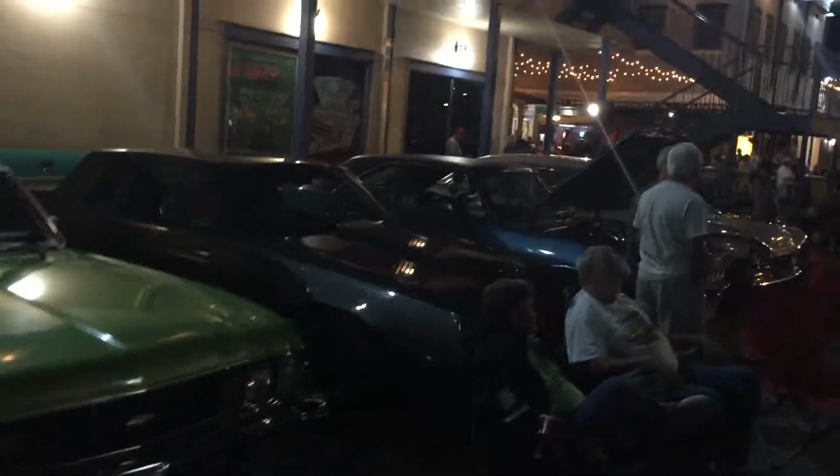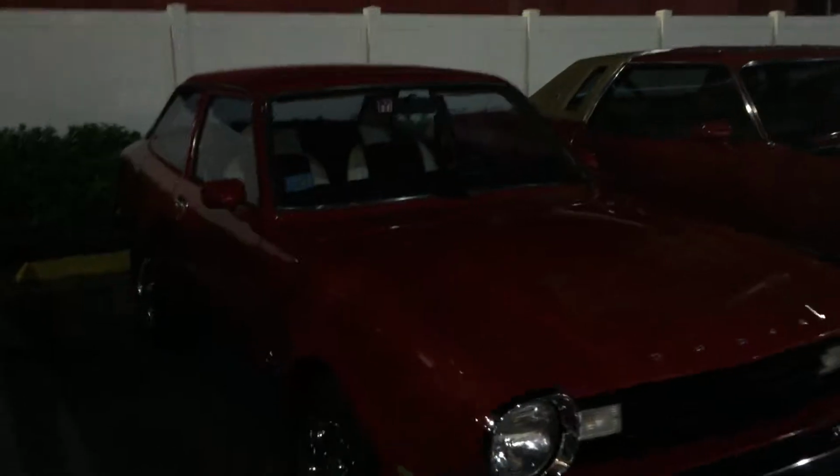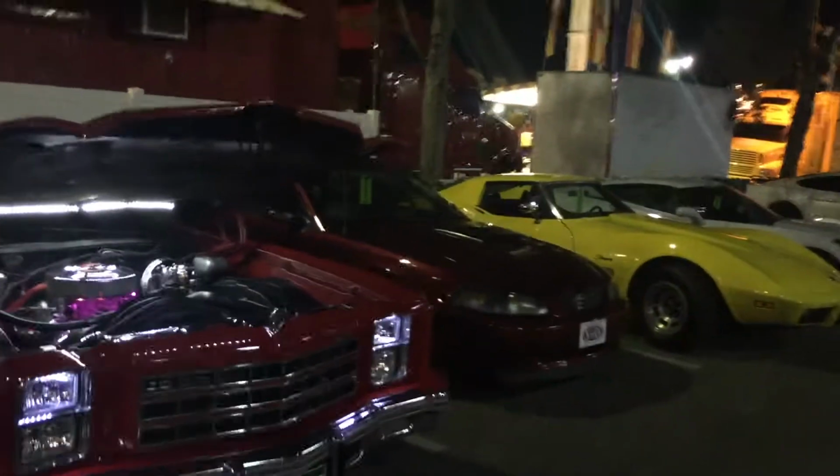Now this is what I'd love MP to become, a club that will do meets like this. You just keep moving down, you just see more and more cars. This is a Ford Pinto. Let me just be sure. I think that's a Ford Pinto. Could be wrong. Anyway, moving along. And there's like live music there. We're going to move along now.